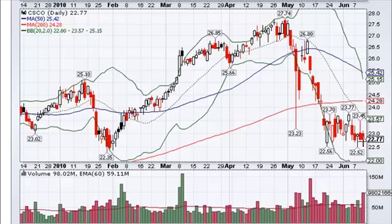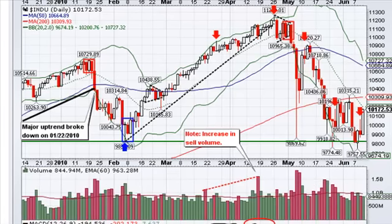So stay short, short, short. Do not fall for this hoopla they're spinning in the media. You guys know better than that. Okay, the Dow Jones Industrial Average again. We told you guys yesterday that there were 3 case scenarios here.